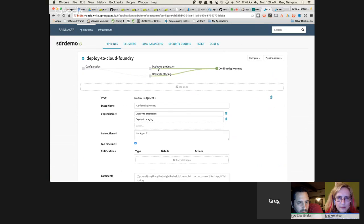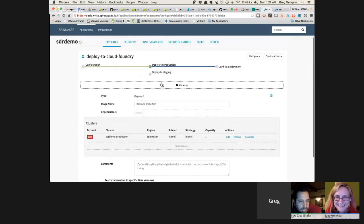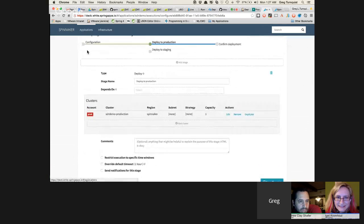But here's the real meat of it. When you say, like, deploy to production, how does this work? Yeah, explain what we're looking at here. Okay, down here is where. And explain the problem it solves.